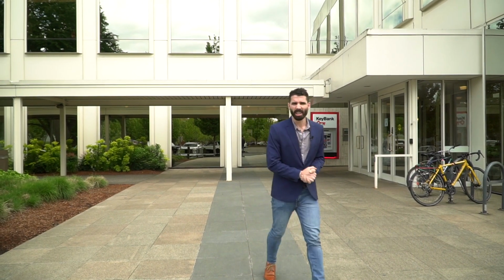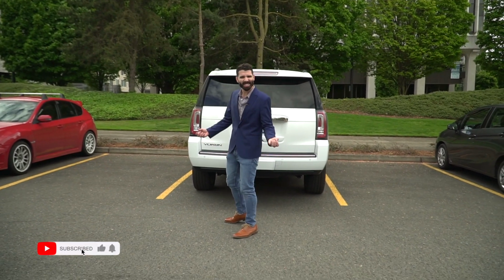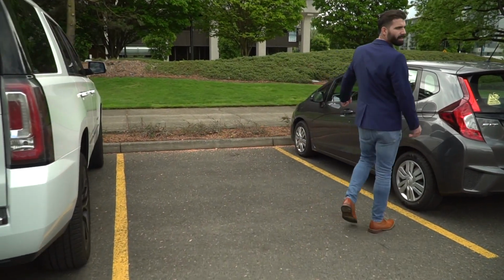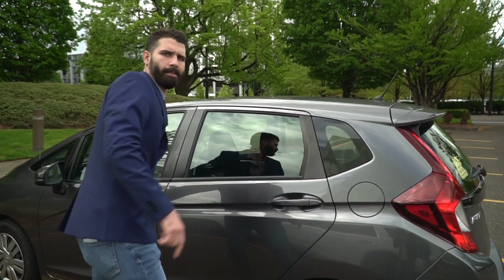It's one of my favorite parts of Oregon. Let's go head to my car and we'll check it out. Come on, every real estate agent has a fancy car, right? You need to impress your clients. Something with nice wheels, something you're proud of. And that's why I got a Fit. Less time at the gas station and more time getting your listing sold and your offers accepted. That's what I'm worried about. Let's go.